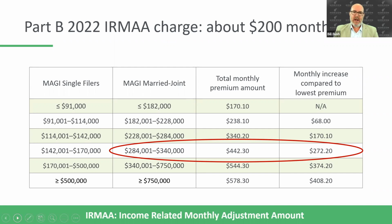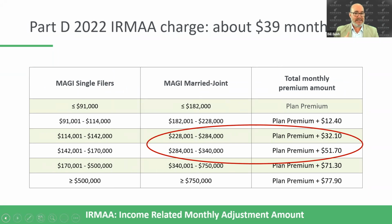$2,450.40. Wow. But it's not over because Medicare Part D IRMAA charges are also impacted. George and Martha are each going to owe about an additional $19. They moved from the plan premium plus $32.10 down a row to $51.70, so about an additional $19 there. On their drug plan, that's an extra $466 for the couple over the course of that year.